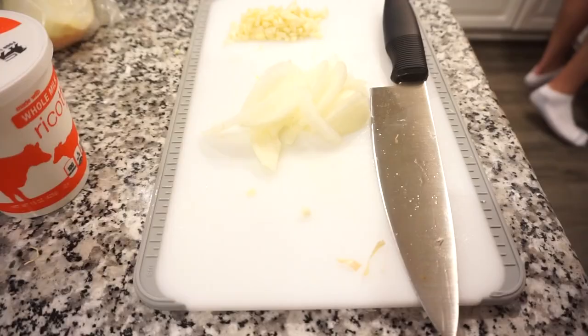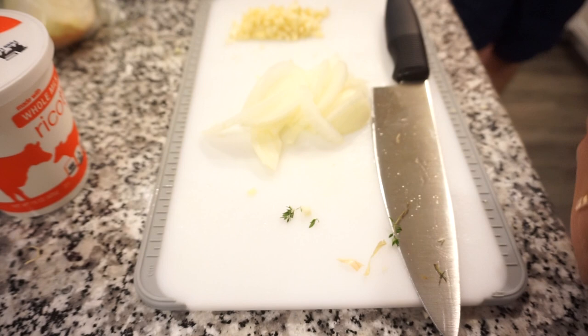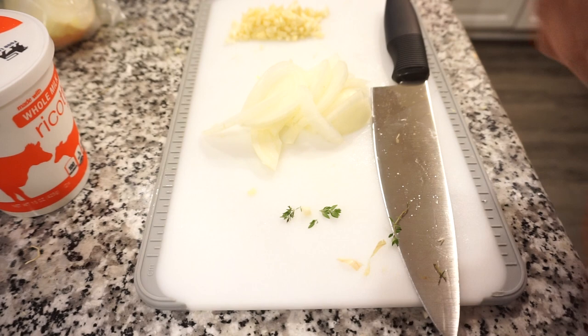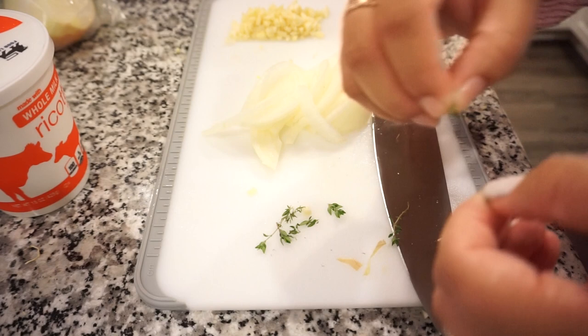Okay, so with these onions and garlic, it says to cook them with a little bit of oregano and thyme. So I'm gonna go ahead and do that for both. I'll add some thyme to the onions and then I'll add some thyme and oregano to the garlic as well. We're gonna start with the onions. At least the flavor of the oil is still gonna have that onion flavor in it. I'm trying, you know, baby steps.